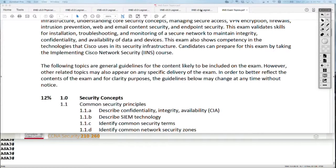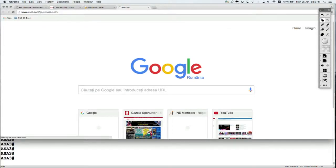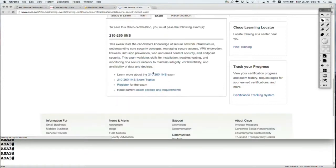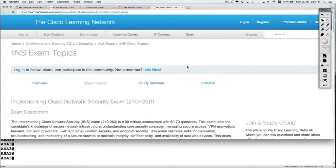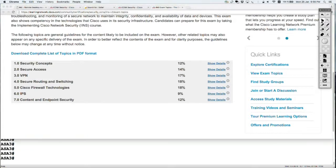Before we do this, let's look at Cisco's website. Actually, let's do this. So let's go to cisco.com. Let's look at the exam topics. There we go. It is split into 7 sections.